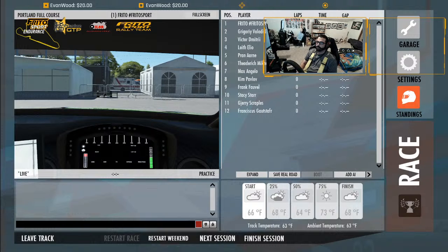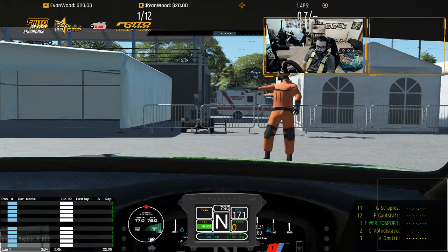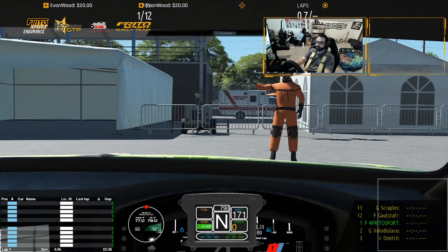I'm not sure what cars will be here or if it's all Bentleys. It might just be Bentley since I didn't select GT3 class. Well, let's get out there. Okay, here we go.